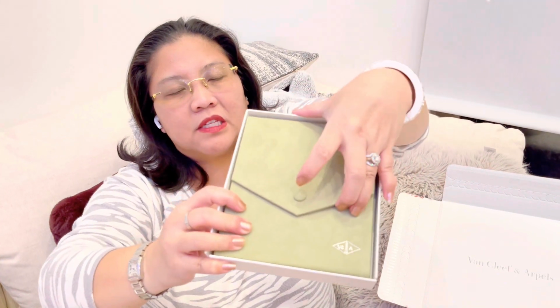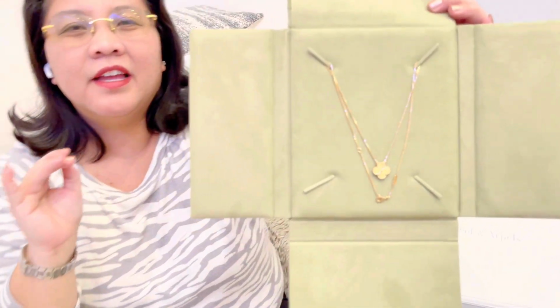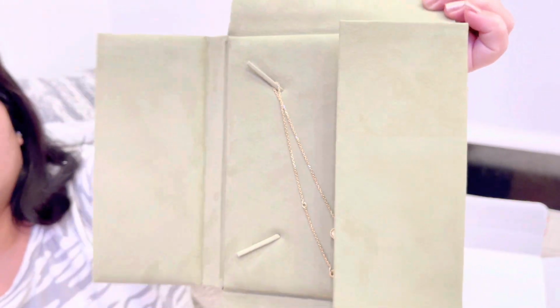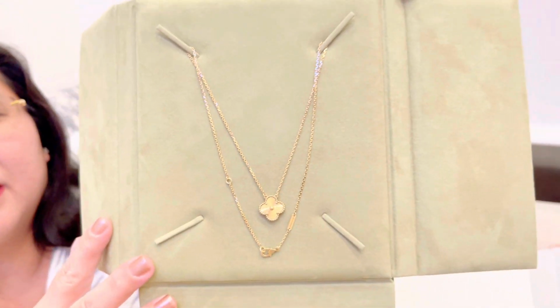Here's the box that it came with, right? And I'm just gonna go inside and open it with you guys, make it easy. Okay, here she is, and it's like a whole process. I'm just gonna lift it very gently, and voila! It is the VCA Guilloche necklace. Absolutely stunning. I mean, it just sparkles. I have no words to really describe it, it's just beautiful and amazing.